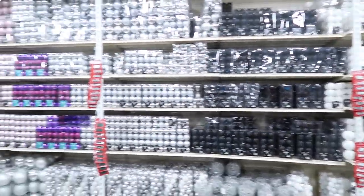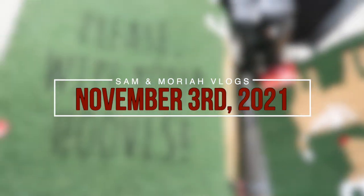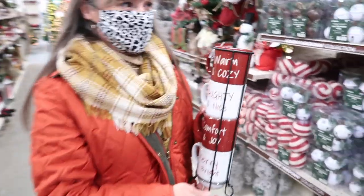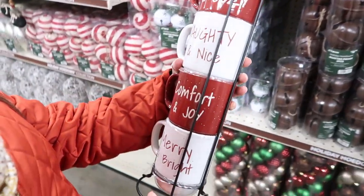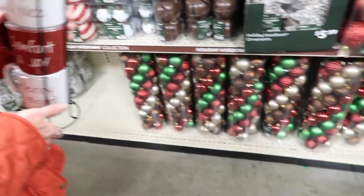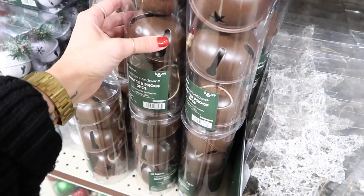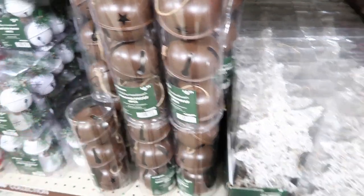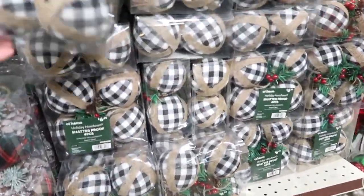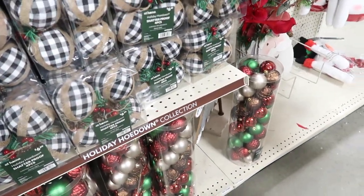A lot of black and silver. How cute this is. What? Let me see, what's it say? Oh, that's cute. That's so cute in your house. Look at the little bells. It's 11 in there. That is a good price. Ooh, these are pretty. Look at these. I'll give it to somebody. You know what I'm saying?